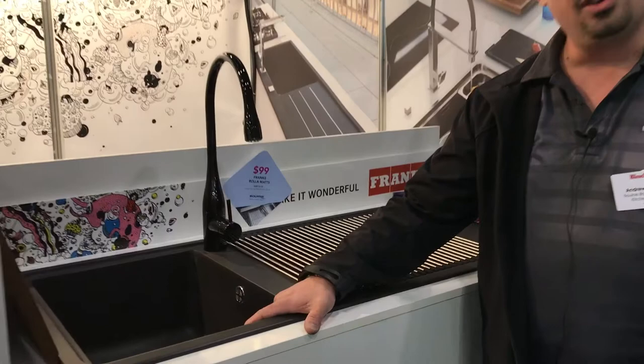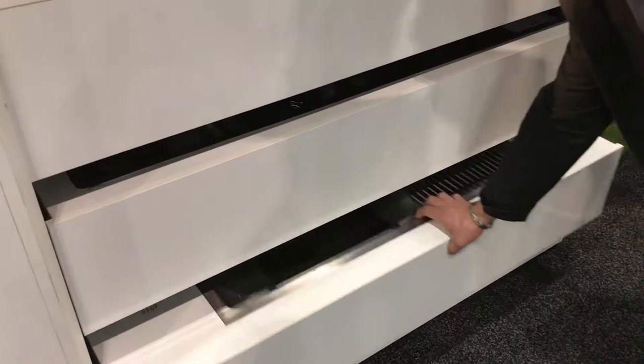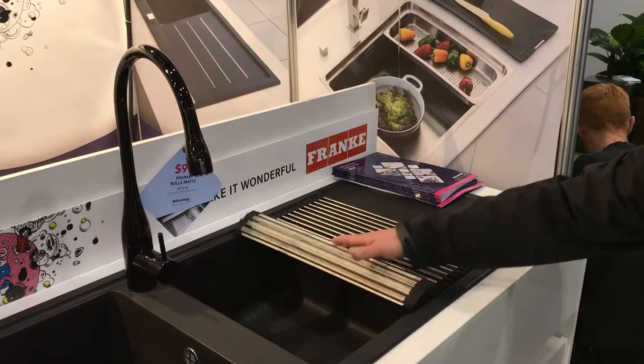Another one of our great brands, Franke sinks. You can have your modern black sink. Franke sinks are made in Switzerland, 50-year warranty. World-renowned brand. And they offer all the great accessories that sink companies need to. Here's your roller mat. Great idea for any kitchen.